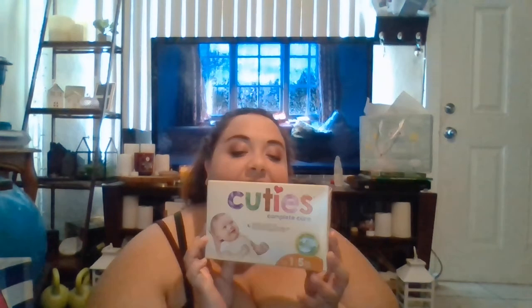And our last sample in here is the Cuties Diaper Pack. This comes with 5 diapers. I'm going to open it, just because. It's our last item, so I'm opening it. I also want to see what the diapers look like. Oh, the guy's got like a little monkey or something. They're so cute. Like, a baby's gonna be in this.